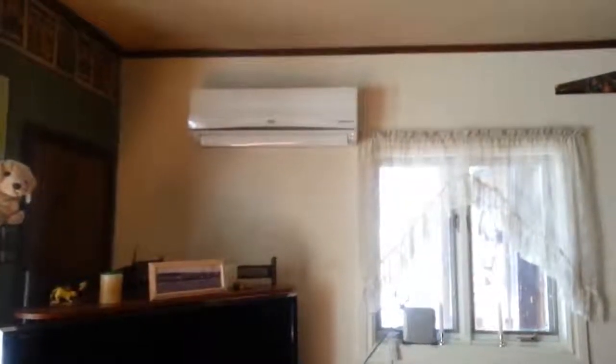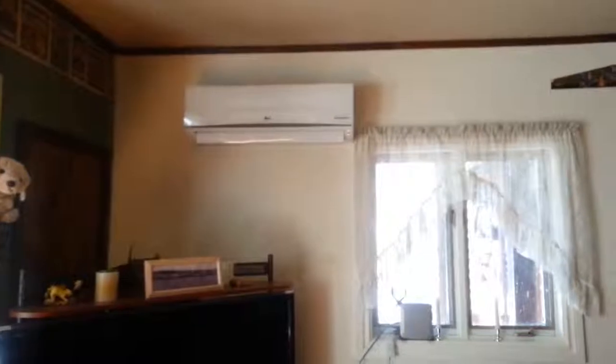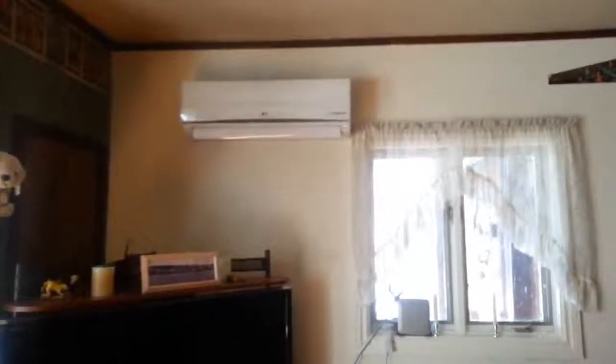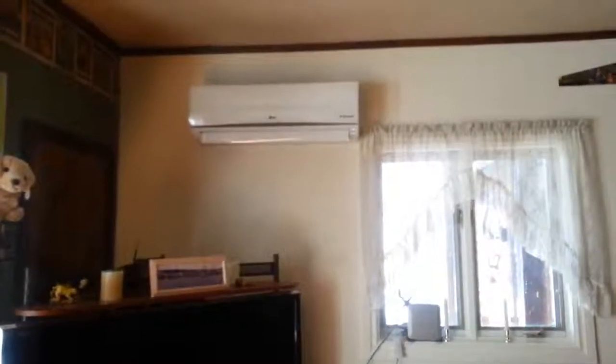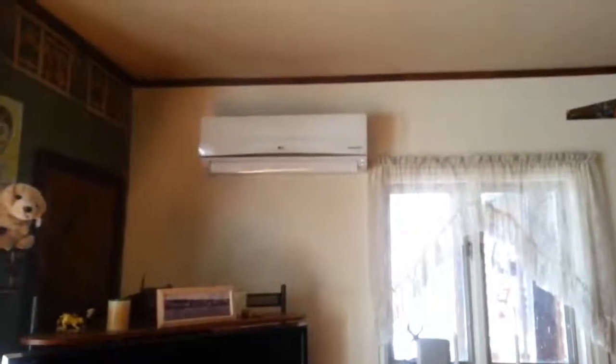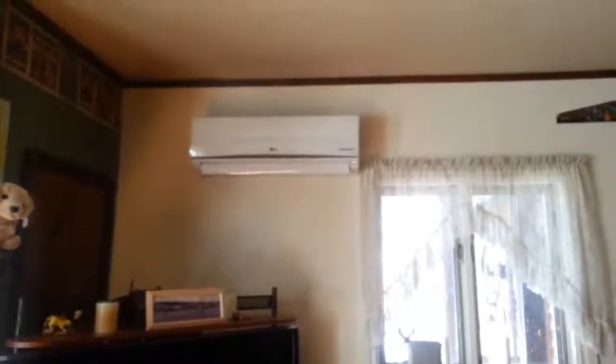Okay, here's the inside unit, and as you can see, there's no exposed pipes. It goes right inside the wall, and it's mounted up out of the way. It's got the proper clearance. It's got a foot or so from the ceiling, and it's a good 20 inches or so away from the edge of the wall, so there's lots of room for circulation.